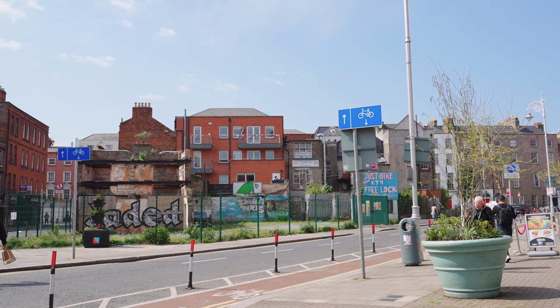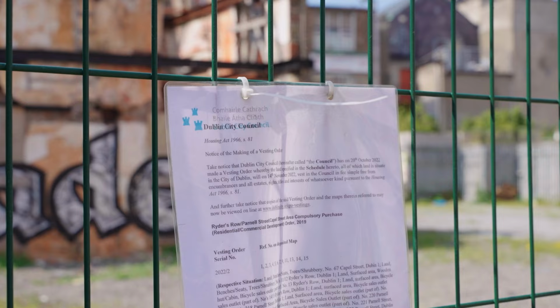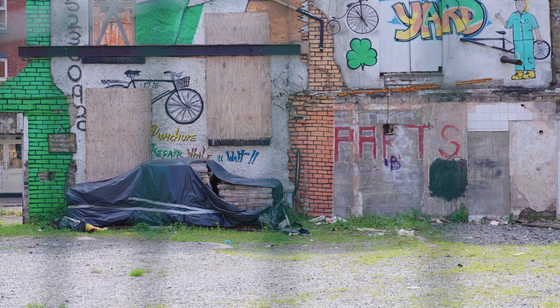We're going to check in on Riders Row. It was in private ownership, multiple ownership, and vacant and derelict for decades. And now the site is in the City Council's ownership. Attacking dereliction and vacancy is another huge challenge for sustainability.